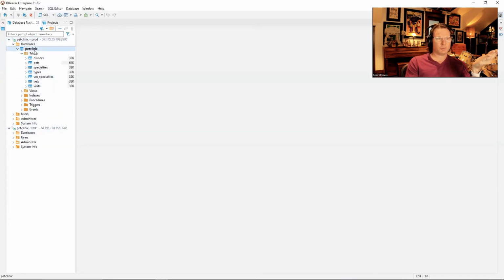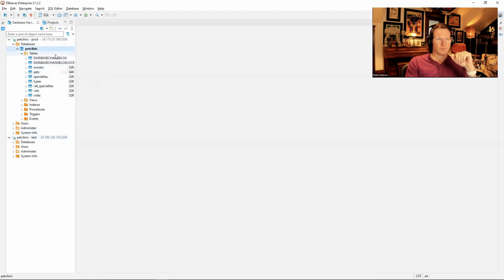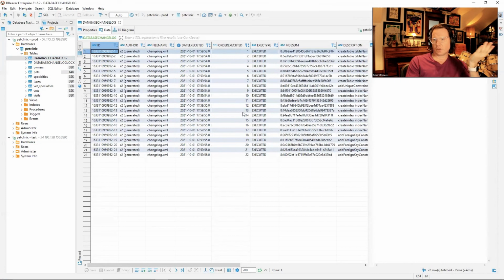So if we do a refresh here, we're going to see that we have these tables here. If we go to database changelog, we'll see, oh, look, they've all been executed. Yay. Because by definition, if I generated the changelog, that stuff already exists.